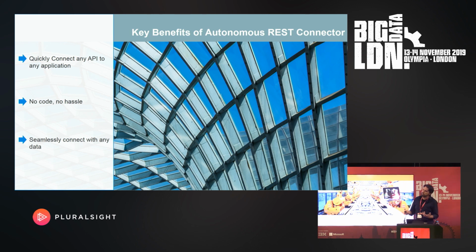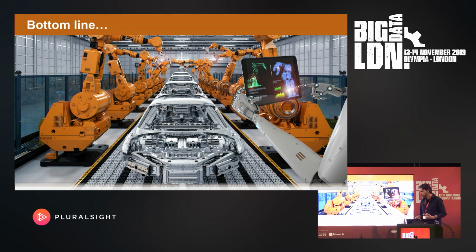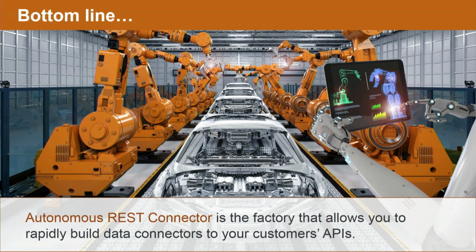So, from a bottom line standpoint, I like to use the analogy of a factory. Autonomous REST connector is a factory that quickly brings this API data into a format that you can use so that you can get on with the business of analyzing your data, of making decisions based on that data, and it does it outside of the need for devoting IT and development resources toward it.